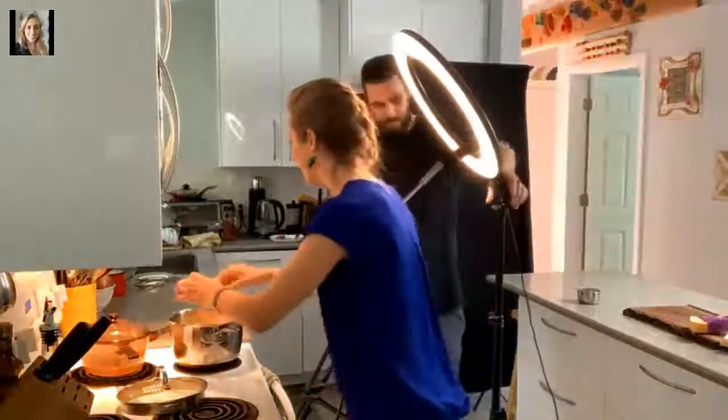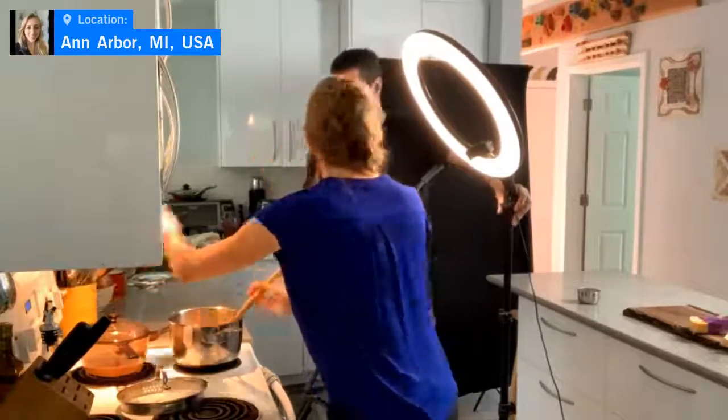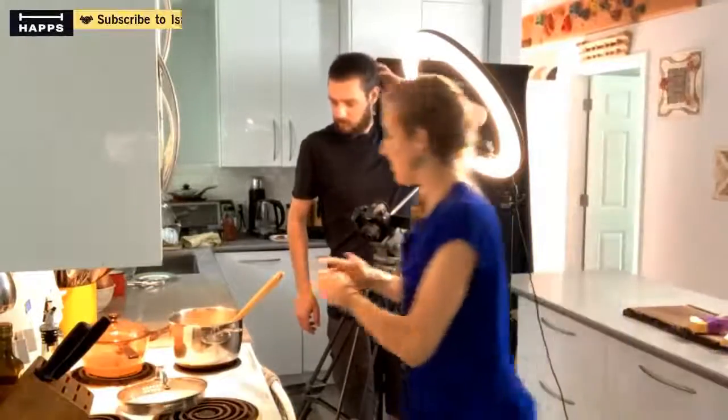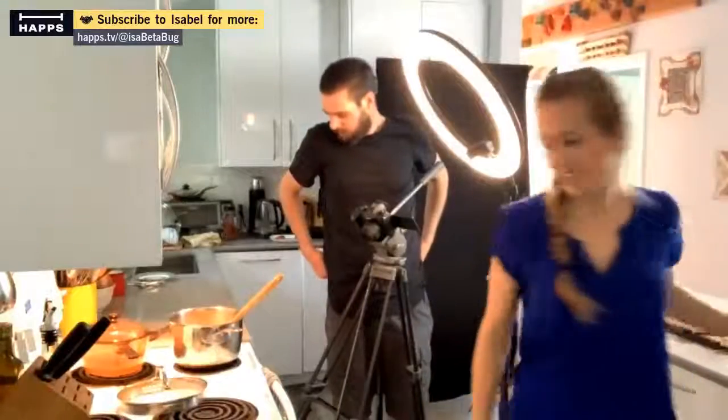Putting some butter here. Adding a little bit more. I think it's a little thick right now, so a little more of this, and then I think we'll be good to go with the shot.